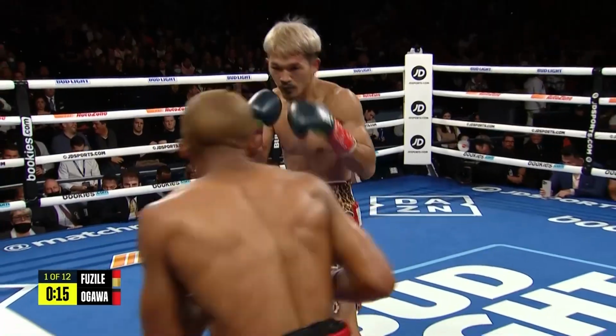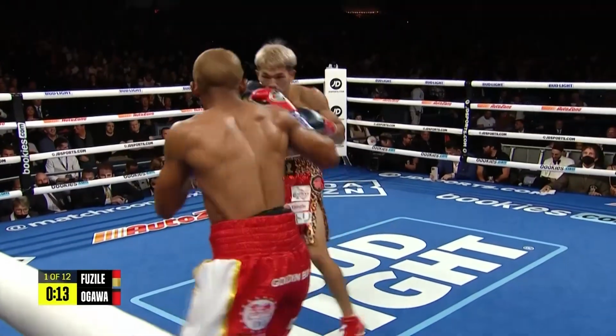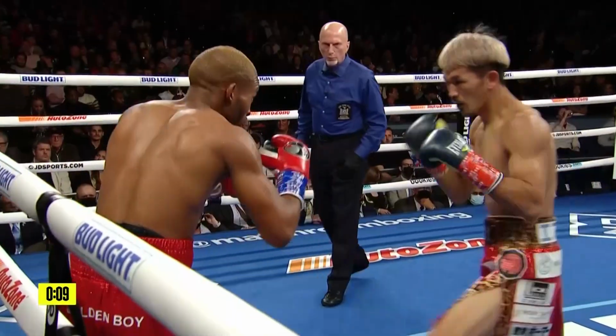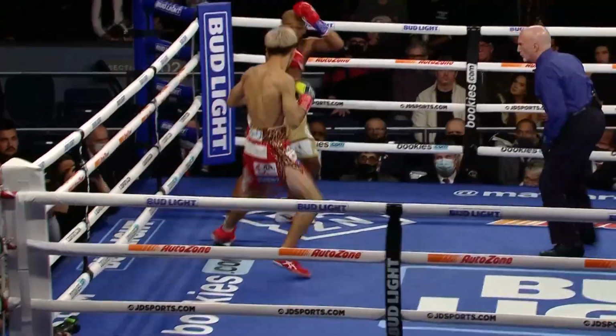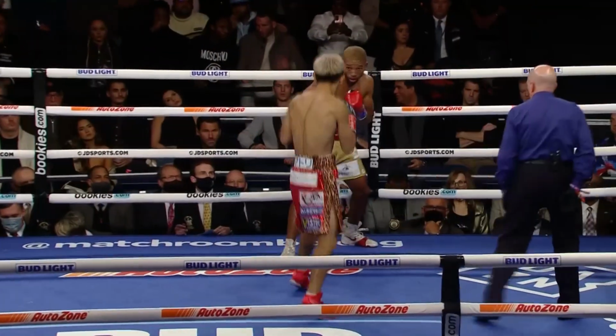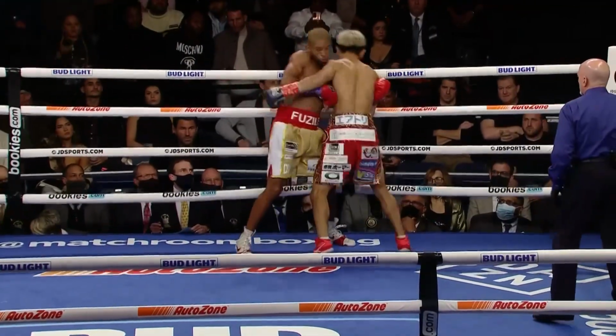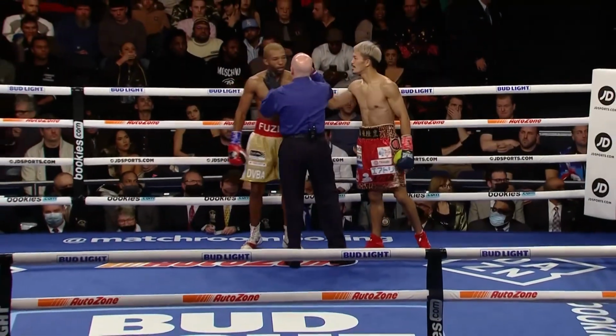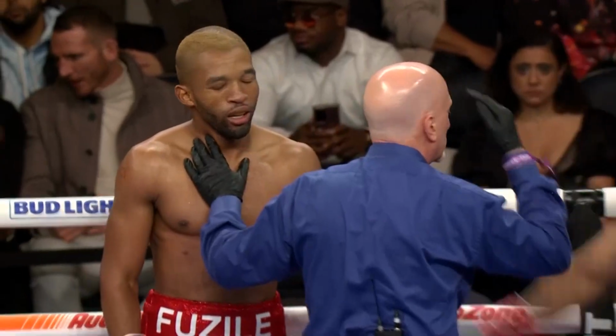Yeah, but Fuzile starts off doing that, then he'll back you up. Once he starts landing those punches and laying his hands on you, he starts going forward, looking for that right hand. Good right hand, and maybe a clash of heads on the way in. There you go. That's what I said. Ogawa's done that, and that's what he's known for.